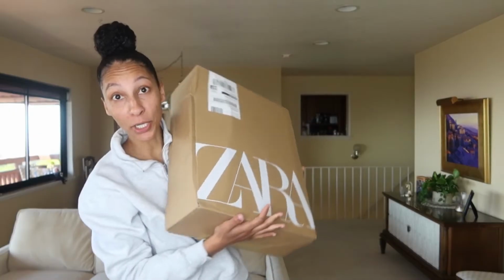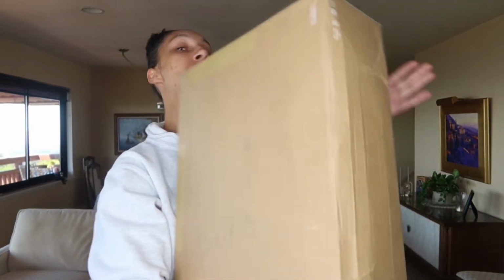But anyways, let me just show y'all the box. Boom, boom. This thing is heavy. Let me hide my address. This thing is heavy, y'all. We got some fits coming. I can't wait to show y'all. So let's just get right into it. All right. Stay tuned for outfit number one.